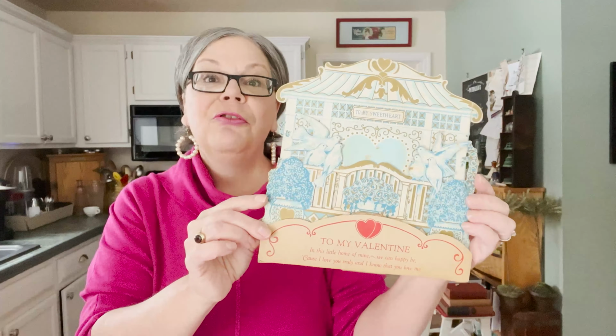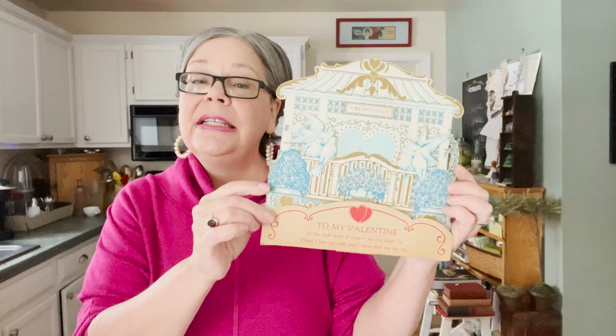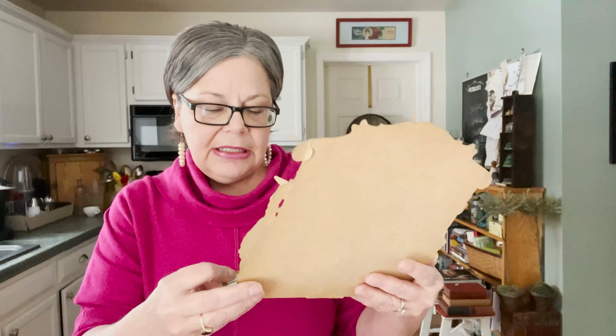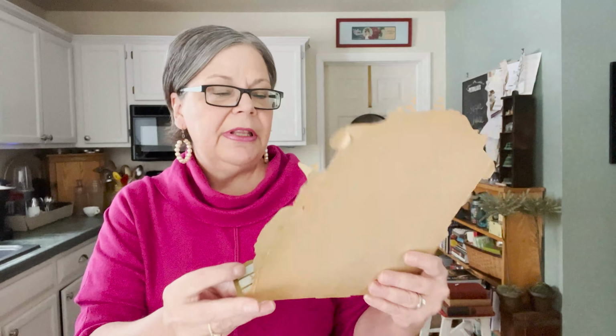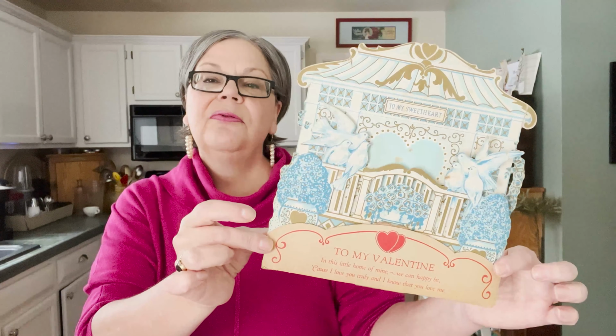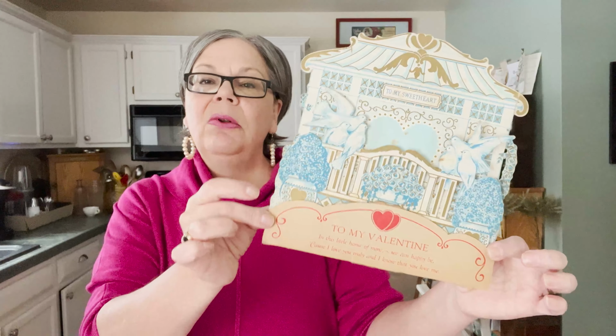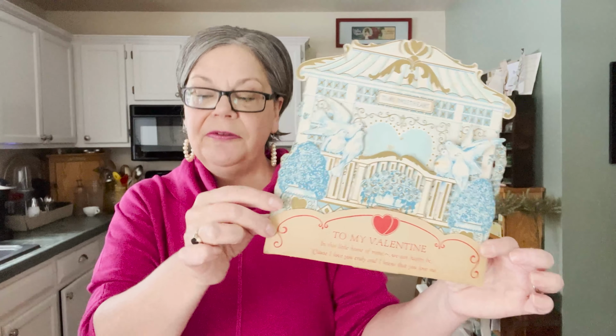I have had great success selling vintage and antique Valentines on eBay. This one was probably made in the United States. It's not signed USA or Germany, but that's my guess that it's American. I sell Valentines as old as early 1900s all the way up till the 1950s on eBay. So give it a try if you haven't already.